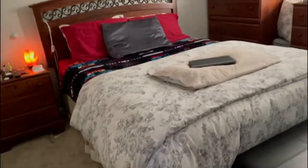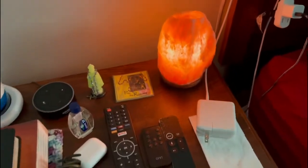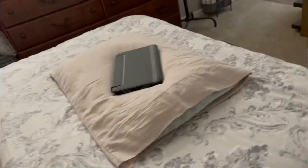So welcome to my bedroom. So this is my bedroom. It's just a small room, but it's nice. I have my rosary there with the Bible. And I always have my laptop here and my tablet.